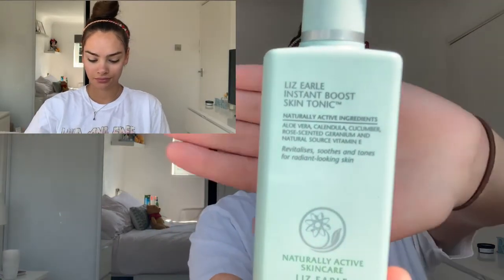So then what I do when I'm done with exfoliating and using my Cleanse and Polish, I will use my toner from Lizzo as well. I'll normally use 2 to 3 cotton pads to get all the extra dirt off. Sometimes you think your face is clean, you use a toner and you're like, oh my God. So yeah, I then just go in with this.